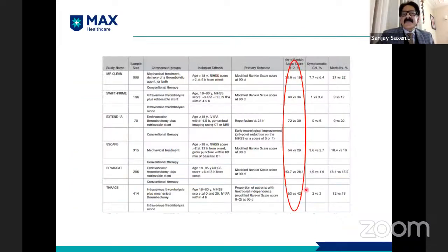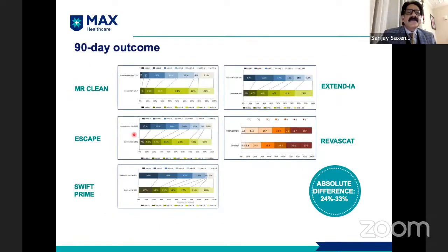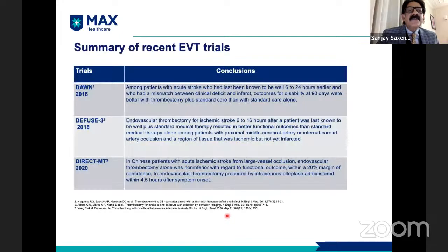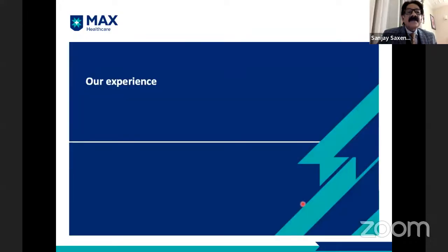Most of them showed significant improvement at 3 months from the initial presentation. The 90-day outcomes were excellent. EXTEND-IA, REVASCAT, and recent trials have all said that cases up to 24 hours, or 16 hours, or beyond 6 hours are going to be effective, with or without delay. DIRECT-MT is a recent trial in acute stroke. The DAWN trial, as I've already told you, has shown improvement of at least 2 points reduction in the mRS at 3 months.